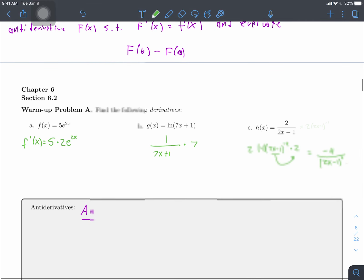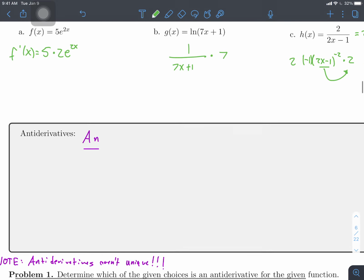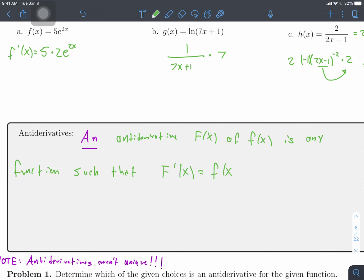Okay, so this is just to refresh our memory about derivatives and how we do some of these derivatives, right? Because in the end, what we're interested in doing is an antiderivative. So we need to understand how we are going to reverse engineer these processes. Okay, so let's have a definition for antiderivatives. An antiderivative, capital F of x, of little f of x is any function such that its derivative is little f of x. So let's do an example. If f of x equals 1/x, what is a function, capital F of x, such that its derivative is 1/x?